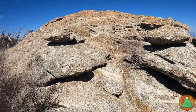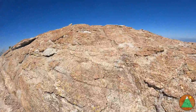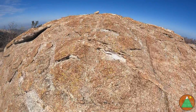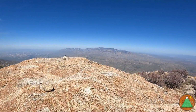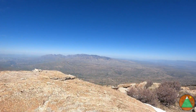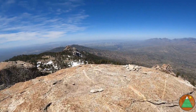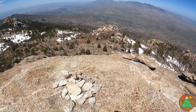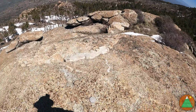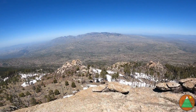What do you guys think? I'm gonna go to both to make sure. I just wanted to give you the views. Oh yeah. Views out to the Catalinas. There's a cool formation too. We're gonna call it here because there's a USGS marker. Spud Rock.